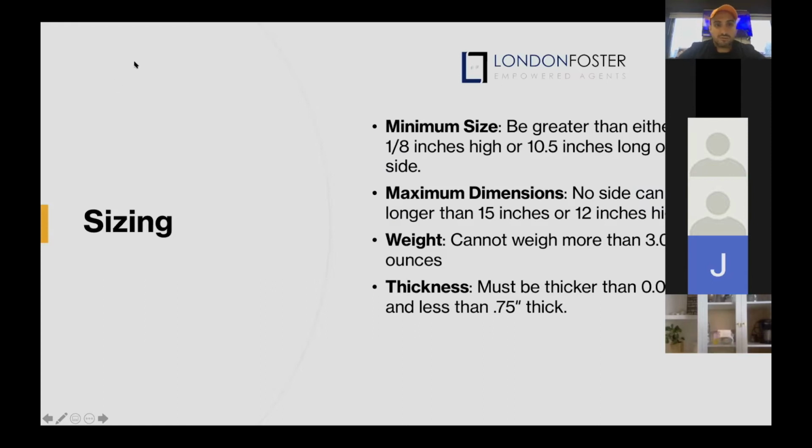So the postage itself, what size does it need to be? These are the sizes that were given to me by Elite Flyers, our go-to vendor for printing material, and this is their exact specifications. It cannot be greater than 6 1/8 inches high or 10.5 inches long on one side. Maximum dimensions, no one side can be longer than 15 inches or 12 inches high, and the weight and the thickness are there.